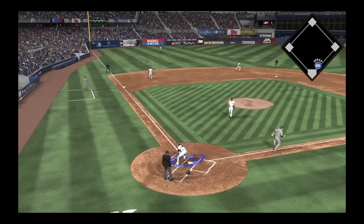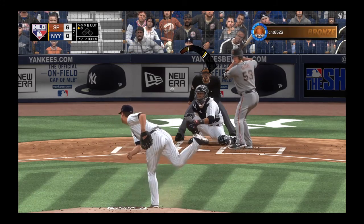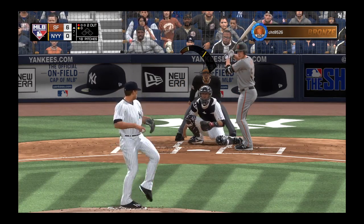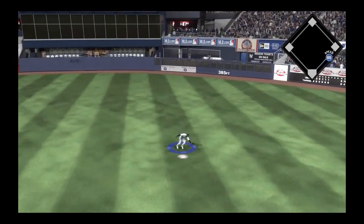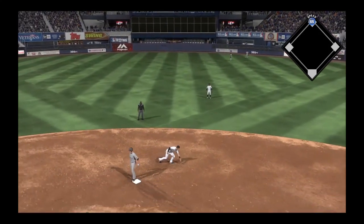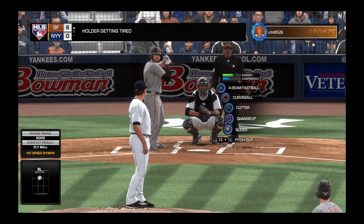Bounced weakly near the plate, but it gets fouled. And there's ball 1. A 1-1 count. Here's the pitch. Lifted in the air to straightaway center. Dyson on the run. Oh no, looked like he had it, but it goes right by him. And now he'll get into scoring position with 2 away. And that'll bring up the versatile Max Muncy. He's 2 for 3 thus far.